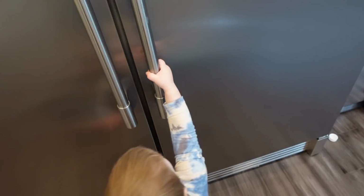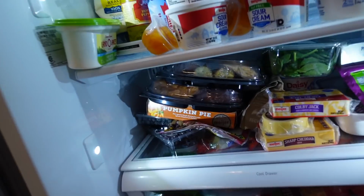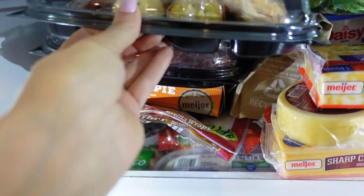I also cleaned out the fridge, trying to get ready for obviously all the Thanksgiving food. And oh yeah, I got cheese and cracker trays and pumpkin pie. I also got a cheesecake from Cheesecake Factory. So we're gonna have pumpkin pie and cheesecake. And then I'm showing you guys all the stuff I got.